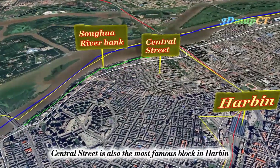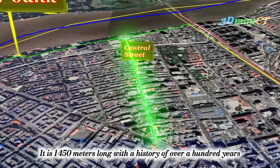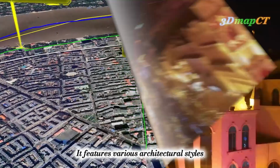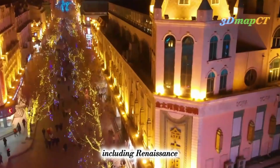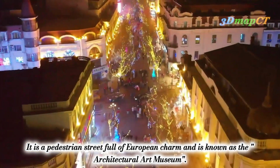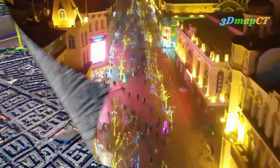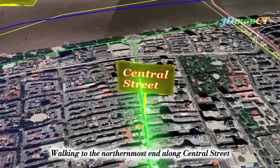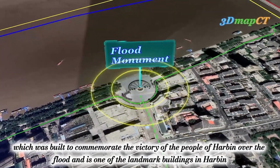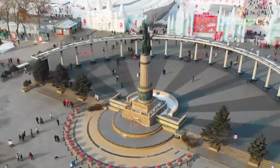Among them, Central Street is also the most famous block in Harbin. It is 450 meters long with a history of over 100 years. It features various architectural styles, including Renaissance, Baroque, Eclecticism, etc. It is a pedestrian street full of European charm and is known as the Architectural Art Museum. Walking to the northernmost end along Central Street, you will find the Flood Control Monument, which was built to commemorate the victory of the people of Harbin over the flood and is one of the landmark buildings in Harbin.